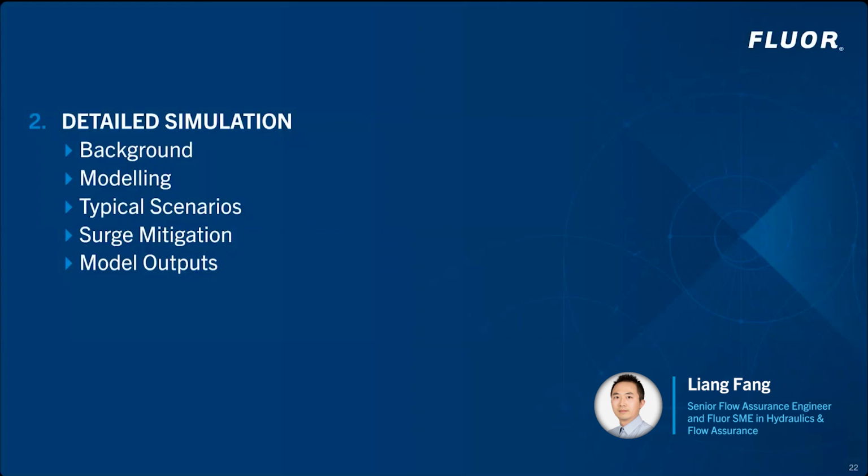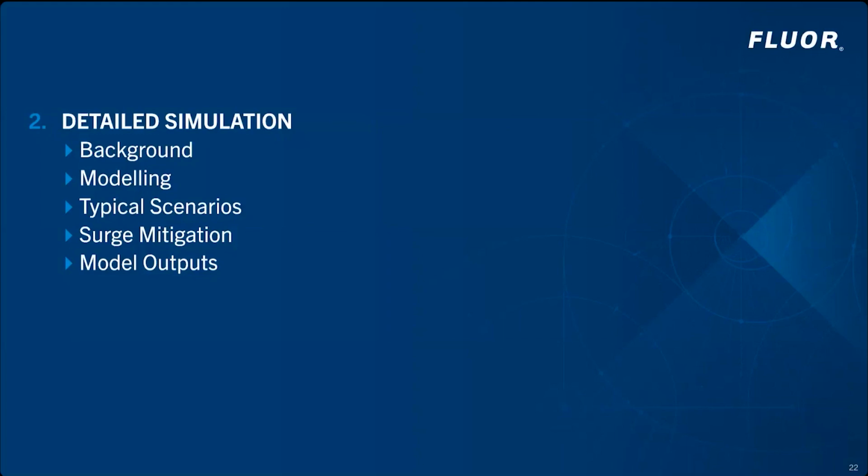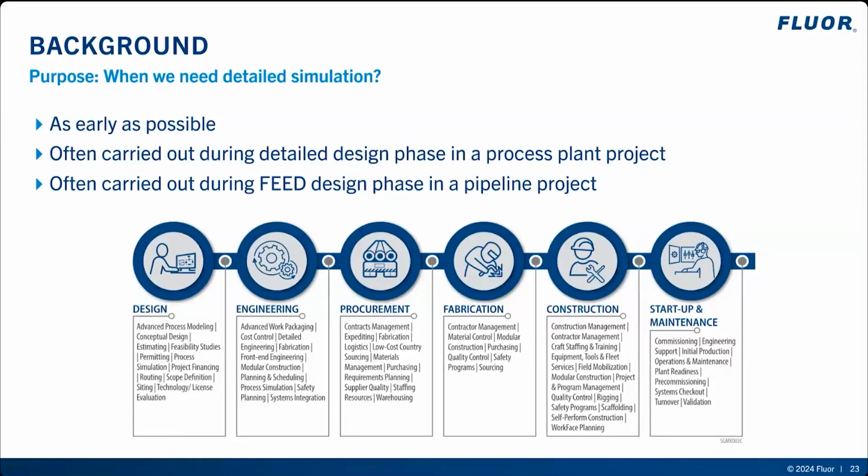Hi everyone. I'd like to express my thanks to Thomas for his insightful presentation on the fundamentals of surge analysis. So now let's go slightly deeper into the detailed hydraulic transient simulations. In this section, we will explore the purpose of these simulations, when they are necessary, why they are crucial for comprehensive understanding of surge events, and how detailed simulation can be carried out. So the first question to answer is, when do we need detailed analysis?